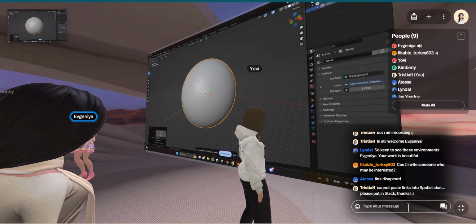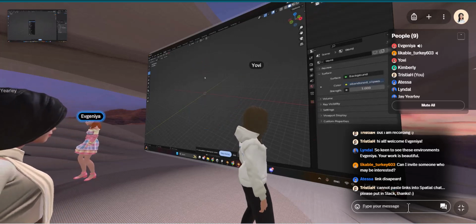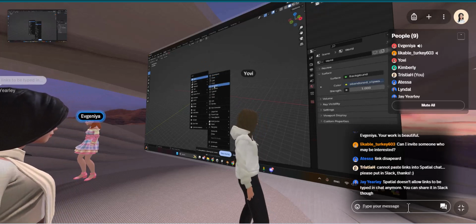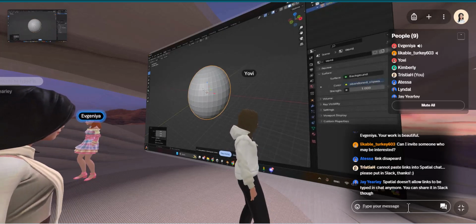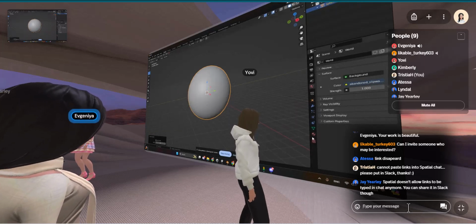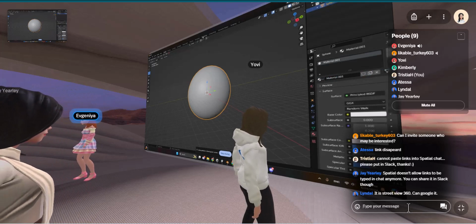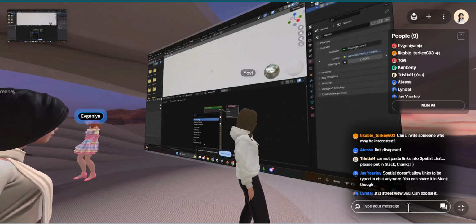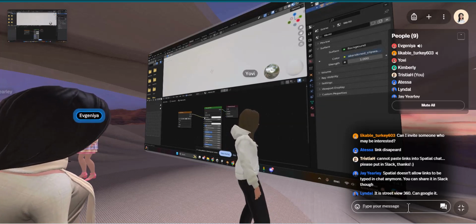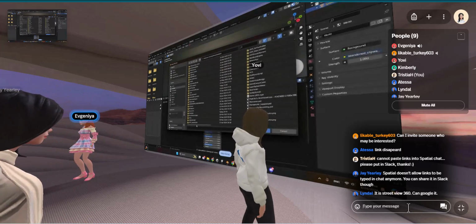Skyboxes are literally just a 360 sphere, which you can get from a UV sphere like that. Just make it bigger, make it shade smooth, and then we can create a new material. We go to shading. I'm not going to show much, just a quick look so you can get your feet wet. Add an image texture, connect it to the node, and then we go to our skyboxes.